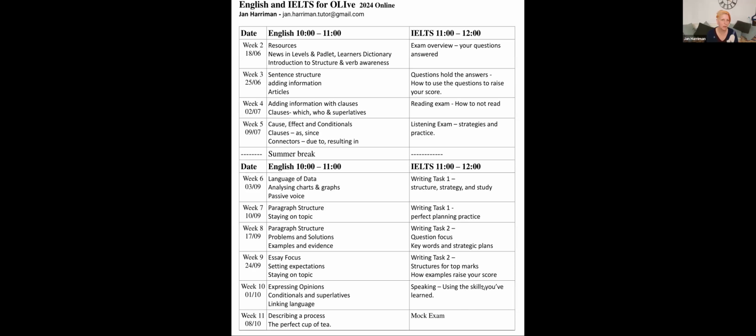Making those work effectively. So that's going to be our focus for the first 4 weeks in the English class: building grammar, building vocabulary. The IELTS in the first 4 weeks, we'll be looking at really understanding the exam. It is very different from any other exam that you take. No memorization involved, so you really need to be picking up skills and understanding what the test is asking for.